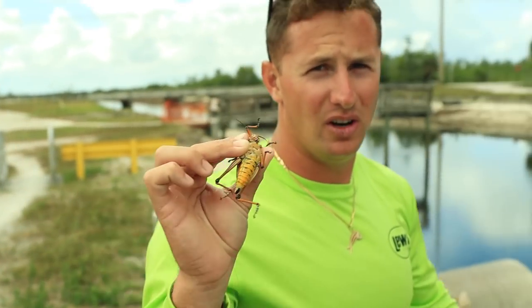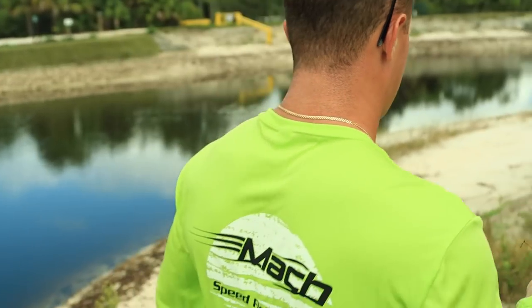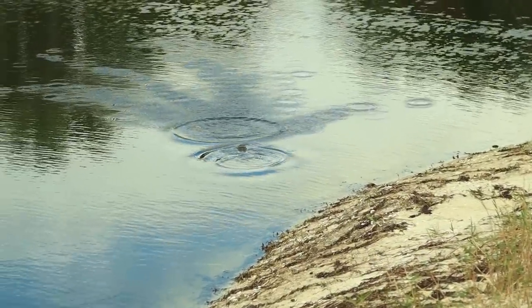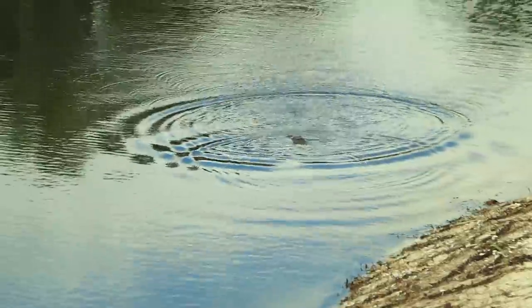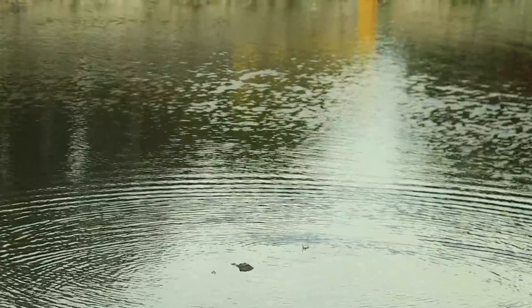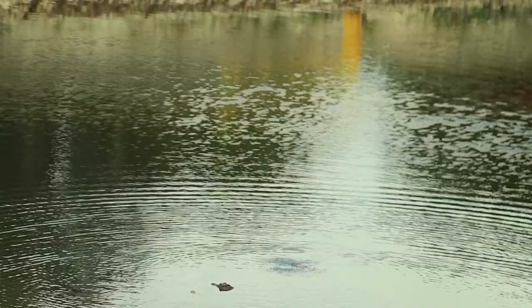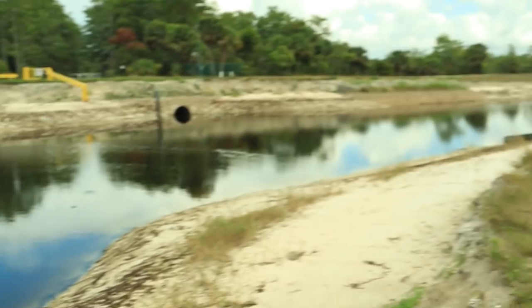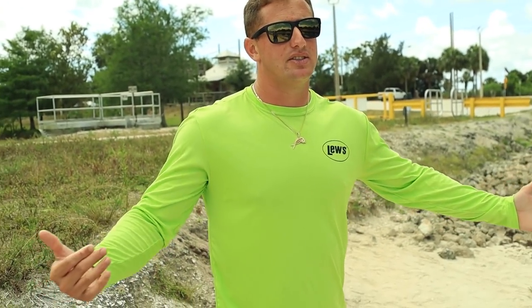Alright guys, watch this grasshopper. Oh, here he goes. Is he gonna eat the grasshopper? I wonder if he knows that those are toxic, because he's not eating them. When animals have those really bright colors like that, that is a warning sign to other animals: don't touch me, don't eat me, I will make you sick. And I think that alligator over there knows that. I don't think that's gonna deter fish.